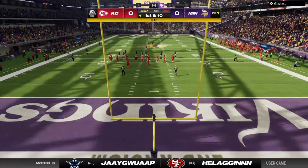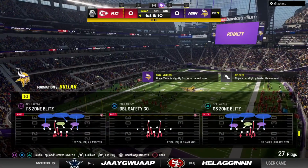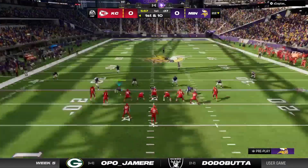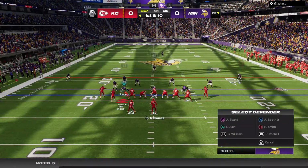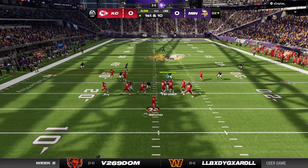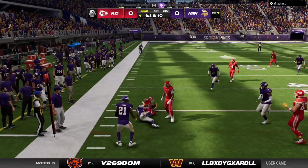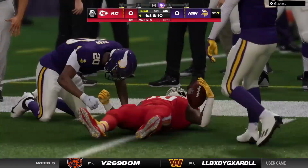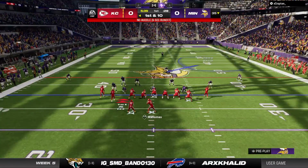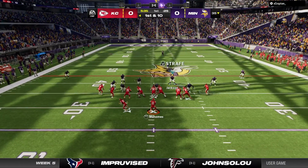Play clock down to 0, and this is not the way to start a drive. Throwing at the outset, here's Mahomes. He'll check this one down to Pacheco. And he's brought down, getting this one up to about the 35. Ball up to the 35 now as they come up on 1st and 10.